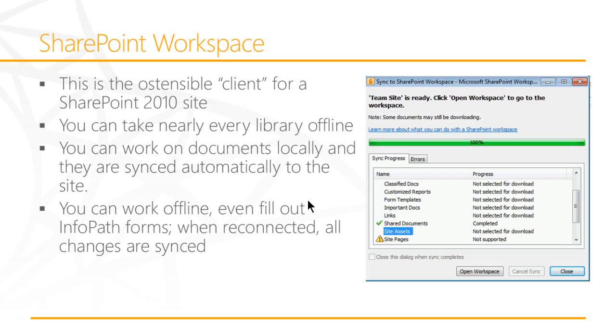And you can also work offline. You can fill out InfoPath forms and things like that. And when you're reconnected, all of your changes are synced, ideally. If there's a conflict, it'll actually pop up a conflict resolution wizard. So it does it intelligently. It's not just pushing data to SharePoint and vice versa.